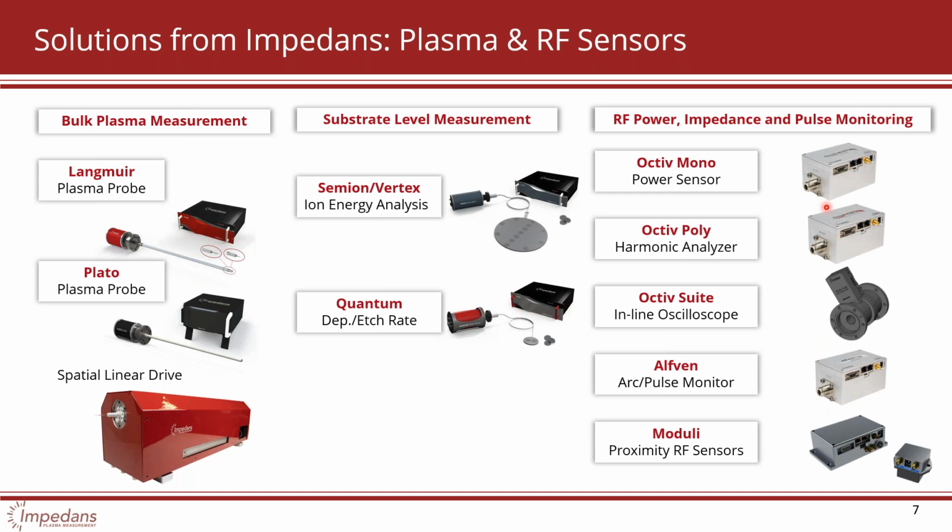And then these are our RF sensors. So if you're using an RF-driven system, these would be of real interest to you because we can actually get information from the RF signature itself. You know, it's typically a sinusoidal RF wave, but the plasma is a nonlinear load, and that generates lots of harmonics in the carrier wave, and we can look at those harmonics and get information about both the plasma and the chamber system itself.